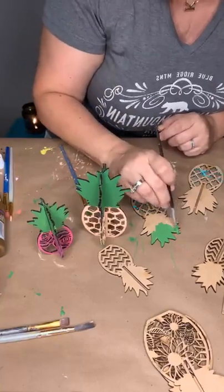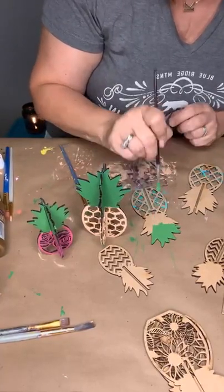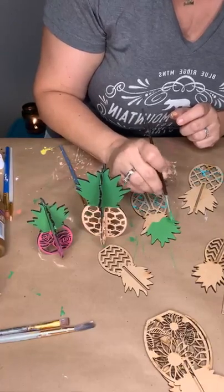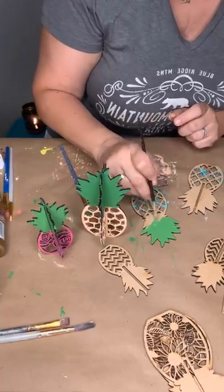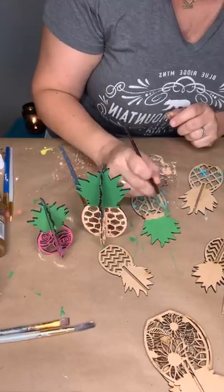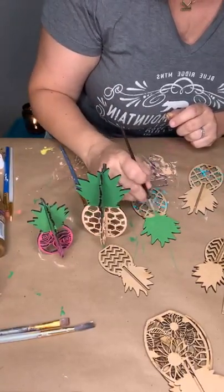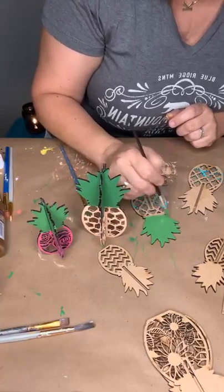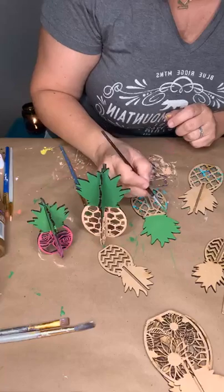And then the best part about it is if you don't use tacky glue to attach them together, when you're finished with them for the season, you just take them apart and they lay flat to be stored. Because that is a huge issue in my house, is finding a place to store all this stuff. So I'm always looking for things that can fold flat to store.